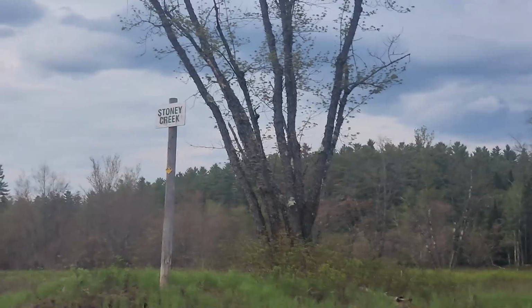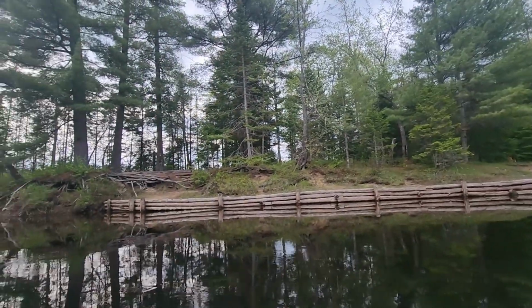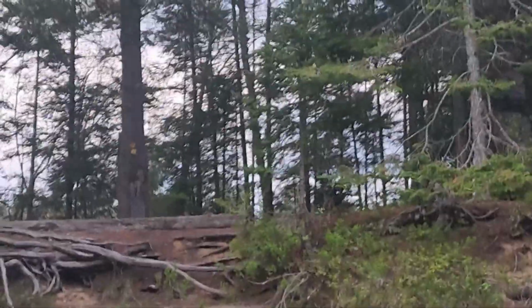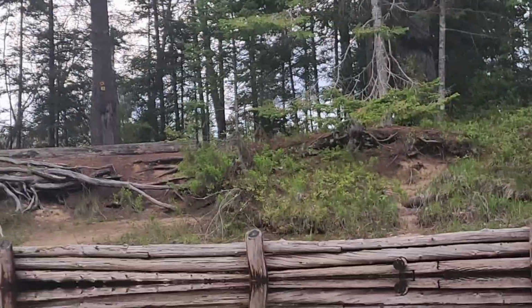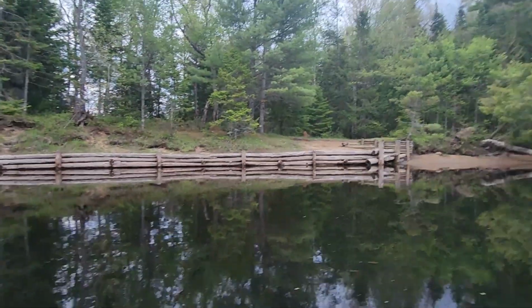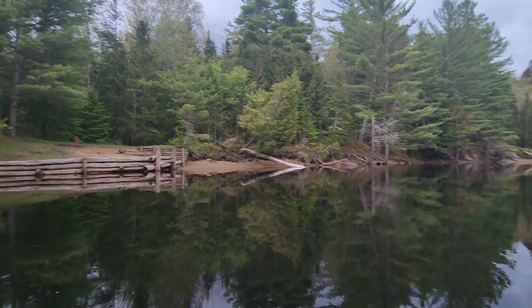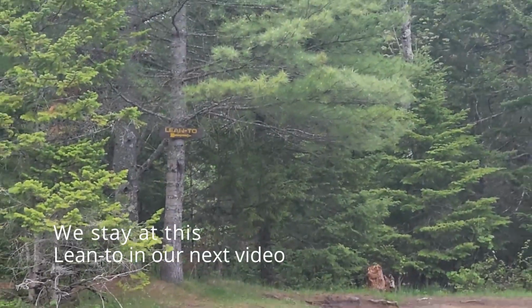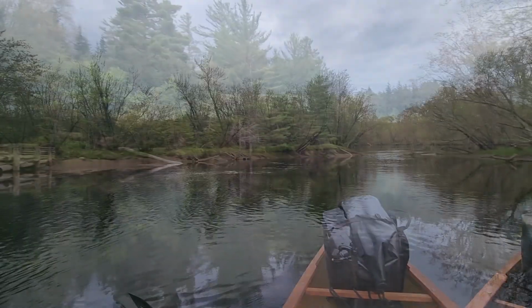Here we have access to Stony Creek. Looks like we got a campsite here. Can't really tell what the number is. Let me zoom in, see if I can see it. Looks like campsite number 9. Looks like a pretty nice spot. That is a nice site. The lean-to is over to the right. There's a sign in the tree. It says lean-to. Very nice. Alright, we're going to keep going upstream.